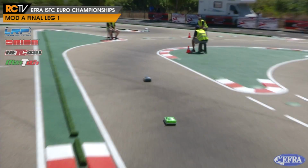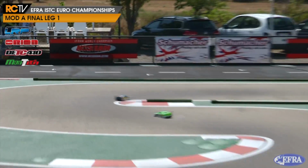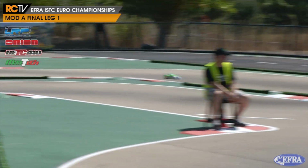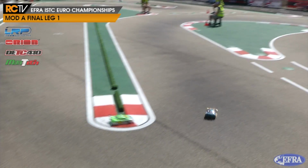And Hagberg now beginning to get closer and closer and closer. So my feeling is that Bruno's gone off on old tyres, thinking I can get third anyway, whatever happens. And I'll use my tyres. I had one run on them last night, and then I'll have a set of new tyres for the next heat. Hagberg now getting close to Volker.